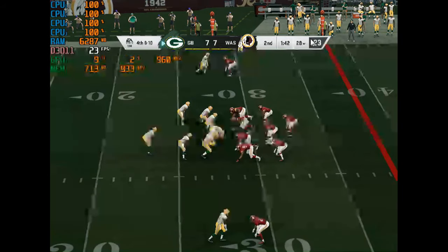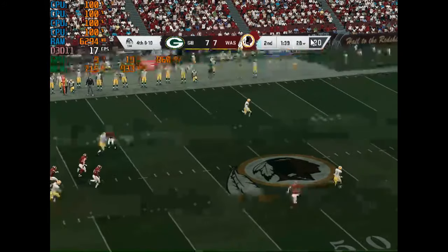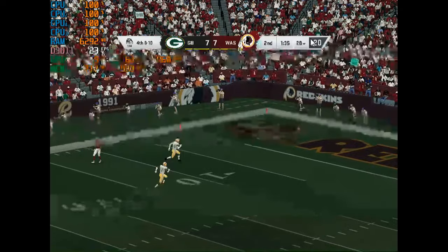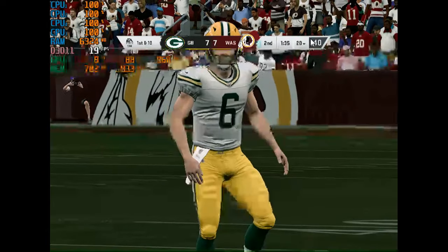Down. J.K. Scott ready to punt it away. The Redskins have Greg Stroman back deep. And this is away. It's a high kick, and he got all of it. And this one hits at the one, continues on into the end zone for a touchback.